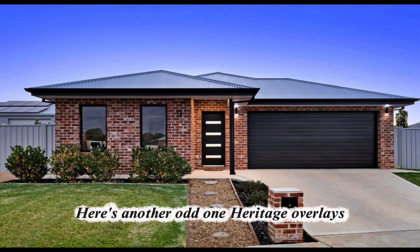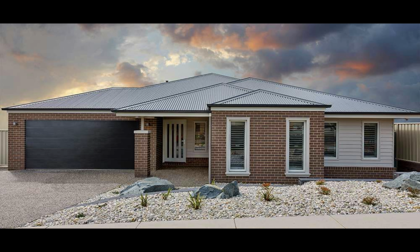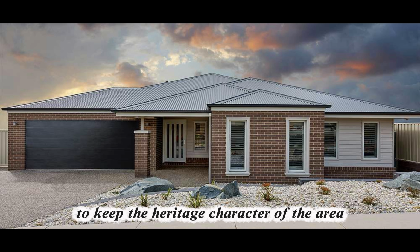Here's another odd one: heritage overlays. In suburbs with historic homes, councils sometimes enforce strict garden rules to keep the heritage character of the area.